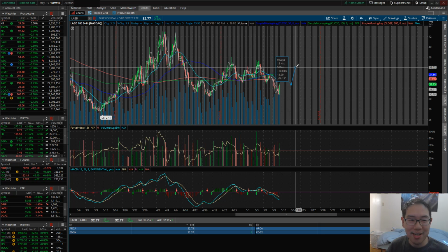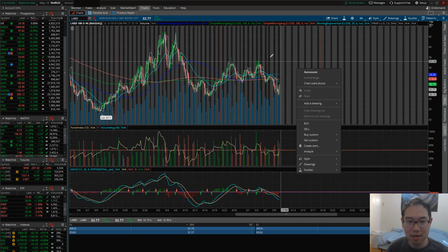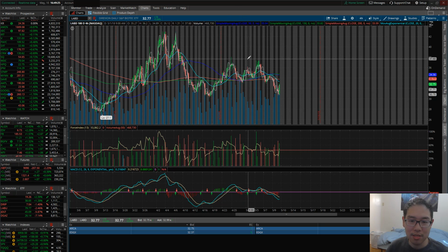Just think about it, right? You guys would be much more comfortable taking an LABU position if SPY, if markets, keep going higher. So, yeah, this is a nice trend. Again, just thinking about the overall market positions, not right now.